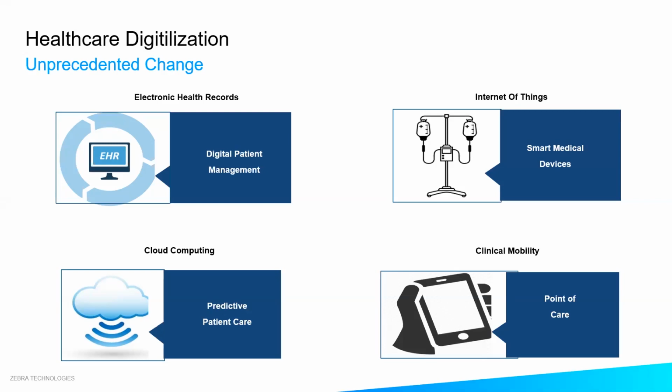Okay, so we can't walk or talk very far without hearing lots of buzz and energy around digitalization in healthcare. The healthcare industry is the fastest growing industry for technology investment, and the promises and potential are profound. Healthcare has so many needs, whether it be reaching underserved communities, reducing high expenses, improving safety, so many different needs, and technology offers so many high potential opportunities.